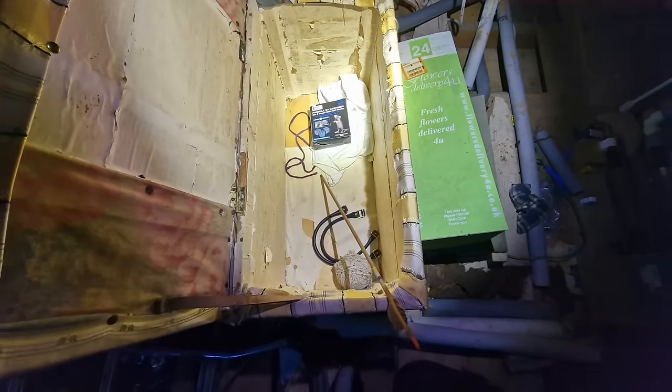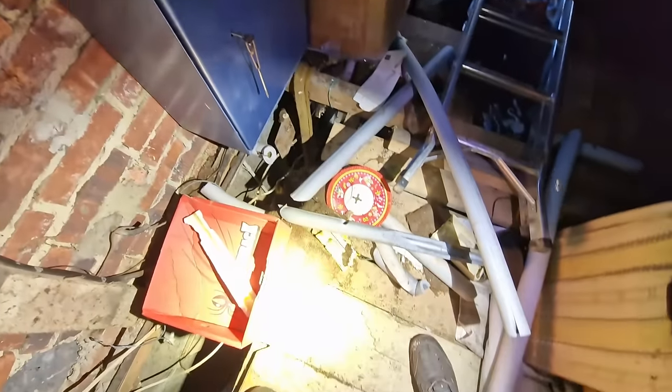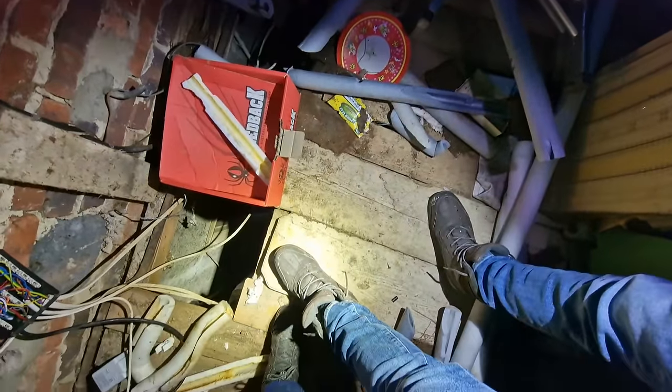Let's open that up then. Bait blocks. Oh, look at that cabinet as well. Some stuff's on there. Don't both stand on it, mate. Well, go forward. It's a gun safe.